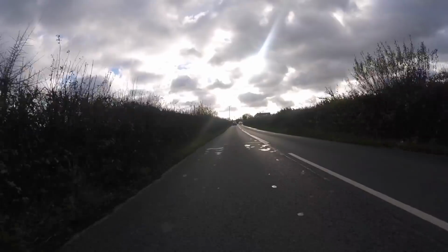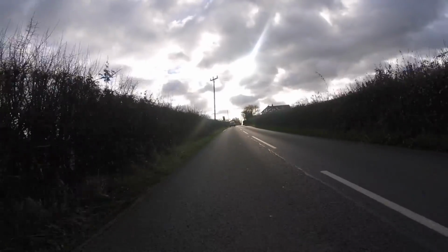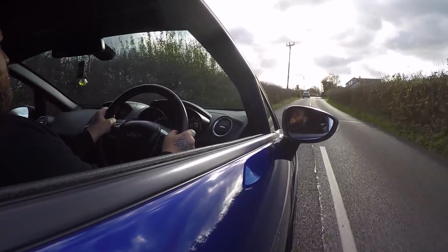An absolute riot. I know there's a lot of people out there that will slate Fiestas because of pop and bang maps in a Tesco's car park. This one, no pop and bang. It's got a little burble on the decel, but no pop and bang, and that's how I would have my Fiesta, if I'm quite honest. It just is a better experience when there's no banging and stuff.